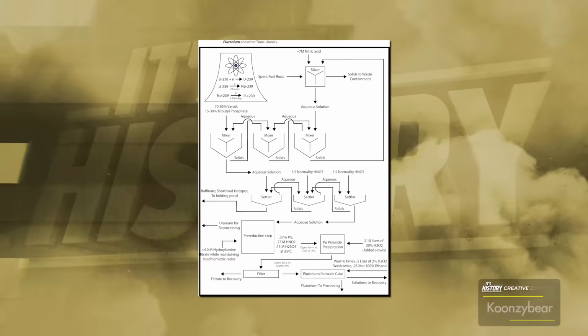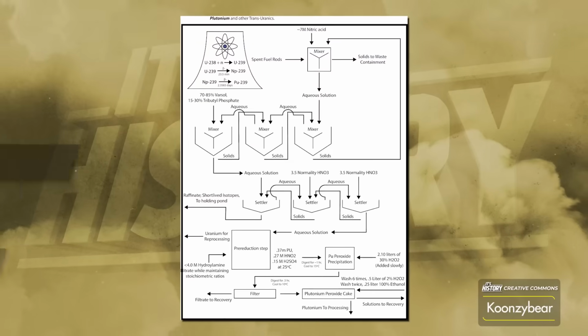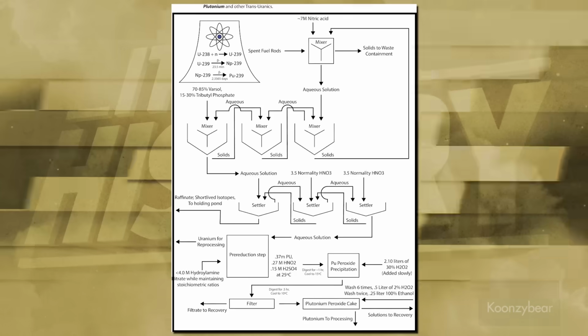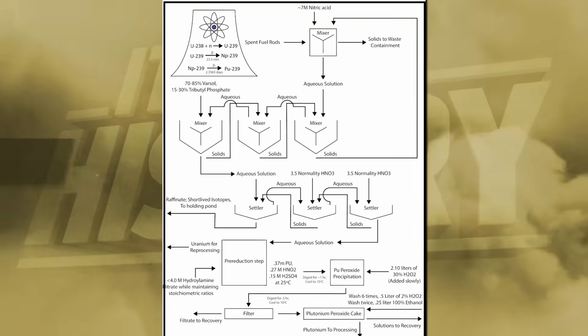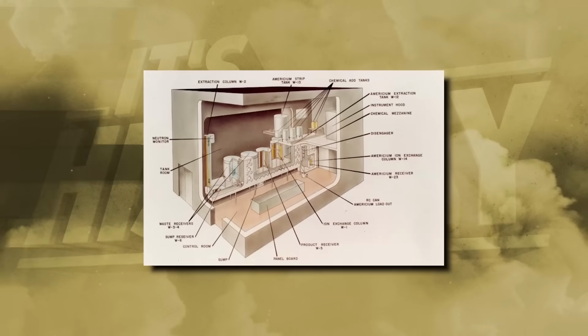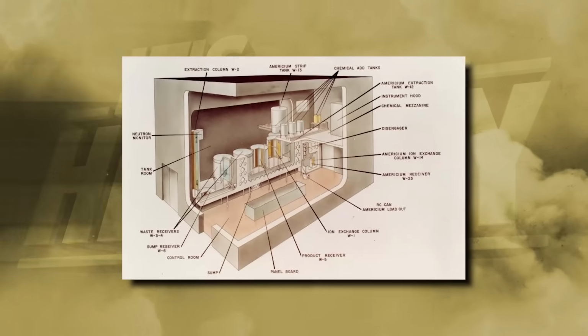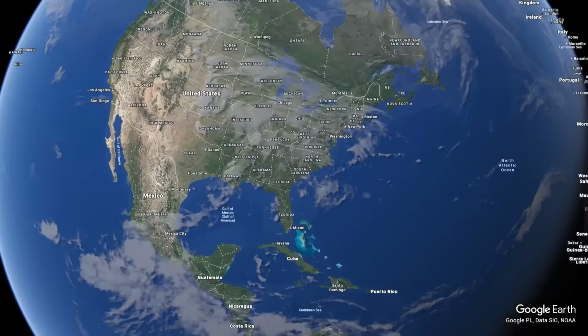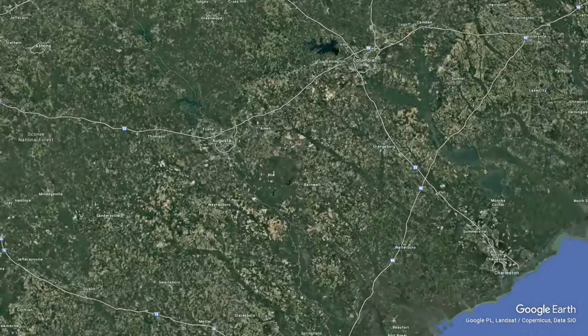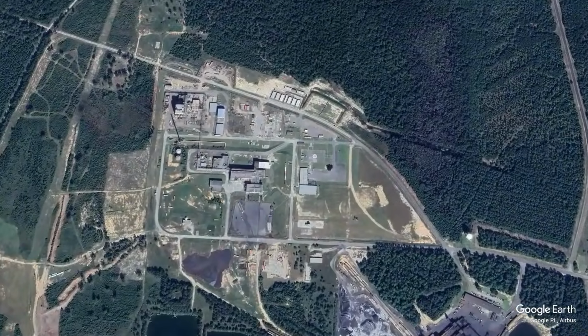That's where the concept of reprocessing came in. Authorities considered if old fuel could be chemically treated and reused, the US could stretch its uranium supply, cut down on waste, and secure its energy future. It was a bold idea, and it needed a place to happen: remote, quiet, and already familiar with the industry. The woods outside Barnwell, South Carolina answered that call, and it would be here that a massive reprocessing plant was planned, one that could handle the waste of an entire nation.